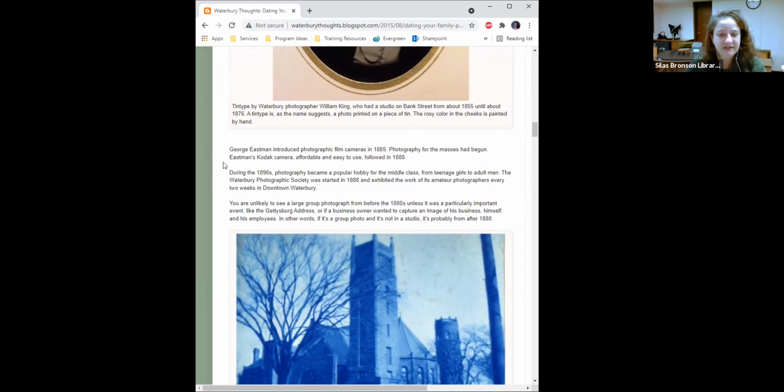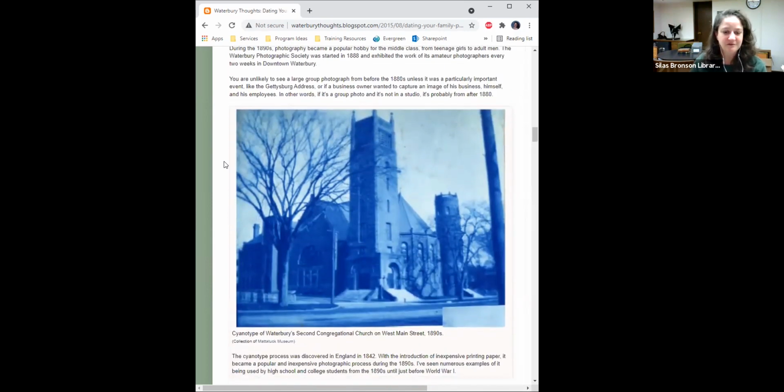So it's not really until the 1890s that you see, and you're talking more the middle class and the upper middle class, individual people owning a camera. And you're going to see everyone, teenage girls, adult men. The Waterbury Photographic Society started in 1888, and it exhibited the work of amateur photographers. So that's part of the reason why you see all of these very formal studio photographs, because you don't really see cameras as something that the average person has, and taking those snapshots is also unusual.